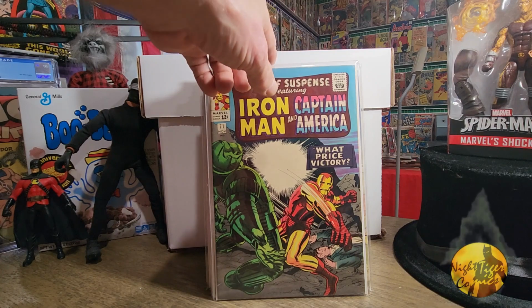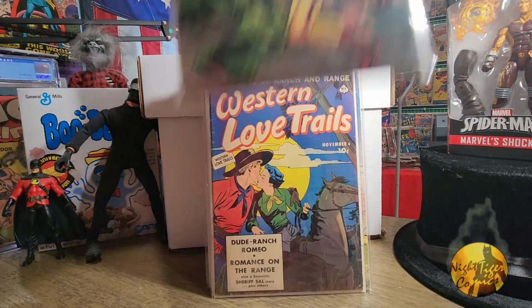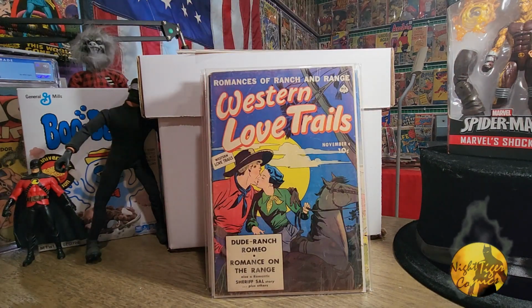Guys, this is going to be a lot. This is actually a two-parter. I just picked this up. This was a book I've been looking for many, many years. It's so scarce, and I found it on eBay for $10. So that just goes to show you that Golden Age comics cannot always be expensive.